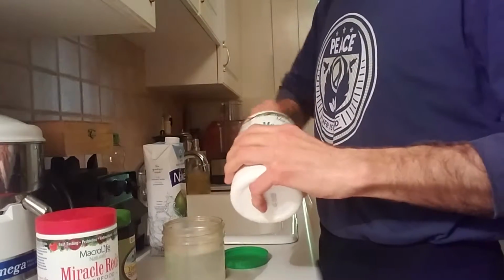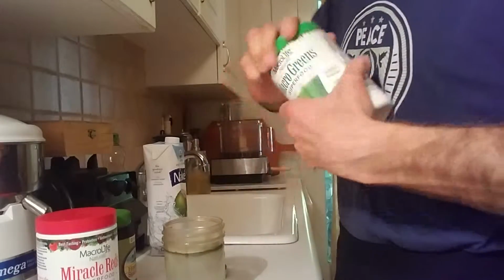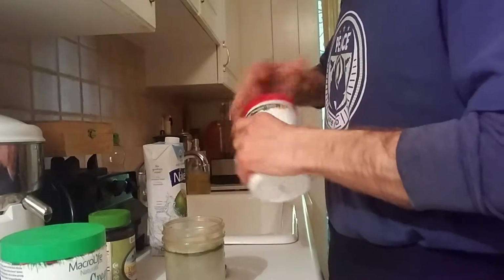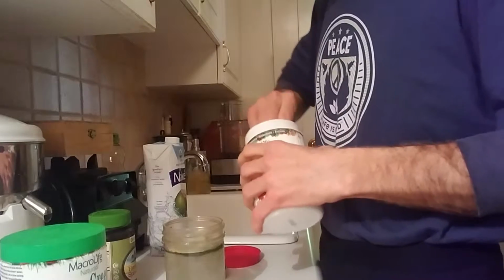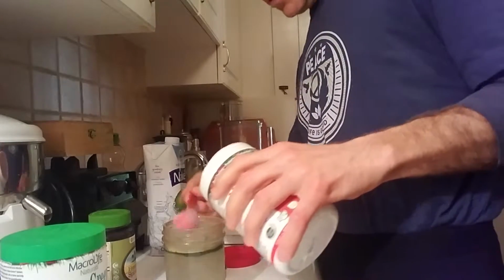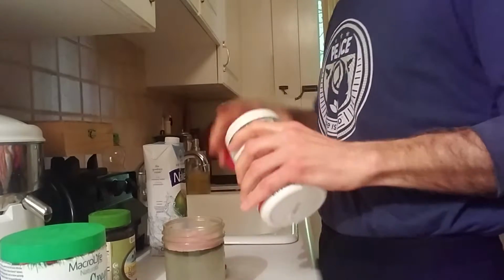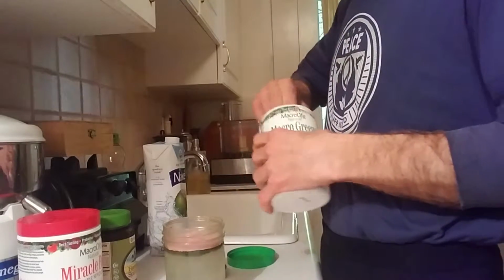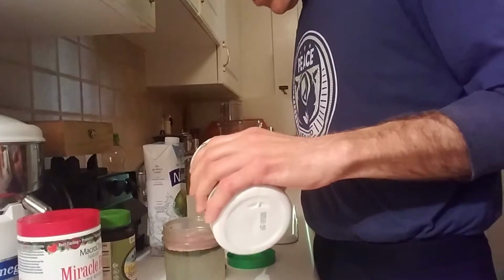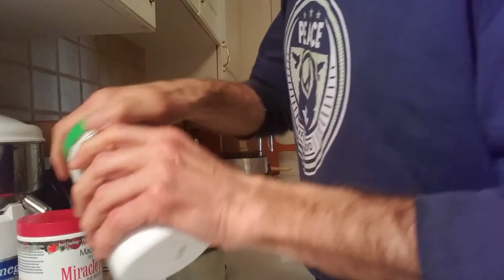We've got our macro greens for green powder. We've got a mason jar. We might use 2 scoops of everything. We've got our miracle reds. So the red vegetables and fruits promote healthy expression of genetic functioning. 2 scoops of green and red.